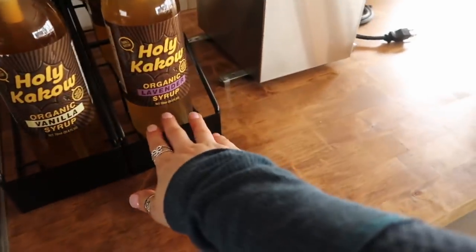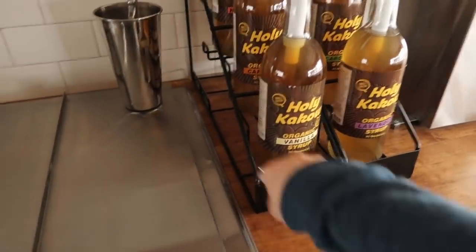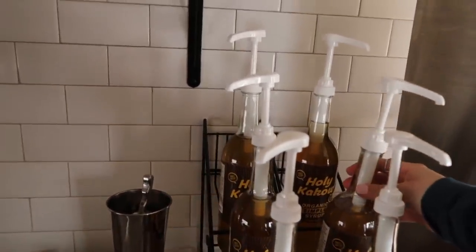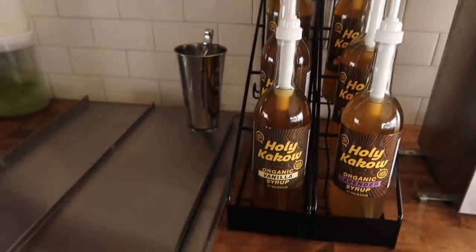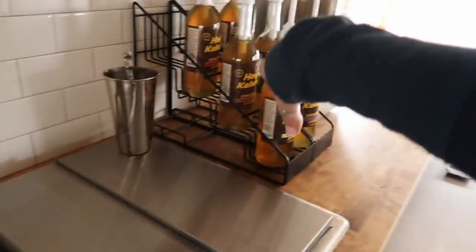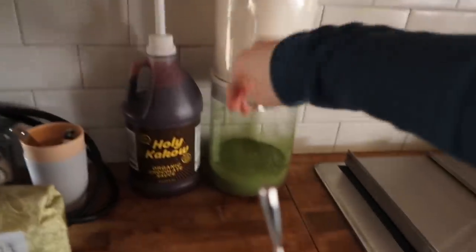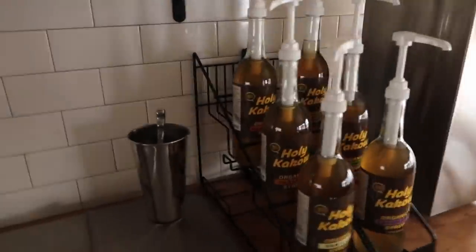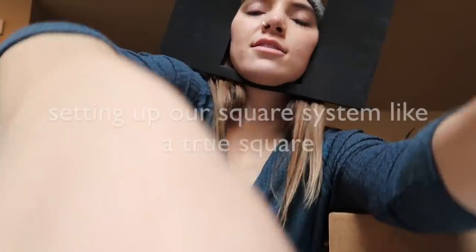Popular flavors and not as popular flavors. So this is vanilla, caramel, hazelnut, and then we have lavender and cardamom and simple syrup for teas and stuff like that, or even lattes. And then over here there's powders and mocha sauce, so more of like the bases if people are going to combine flavors. We have white chocolate, this is matcha, and then we have some chocolate sauce, so looks good. There's such good flavors, I'm so excited to experiment with them.